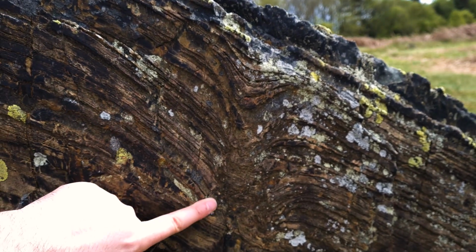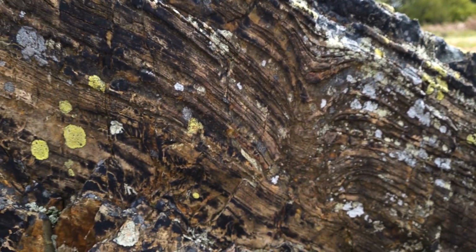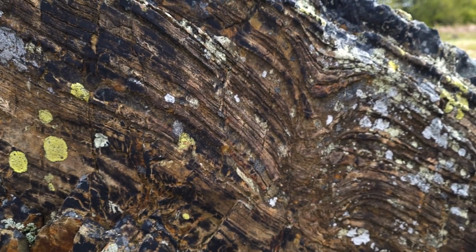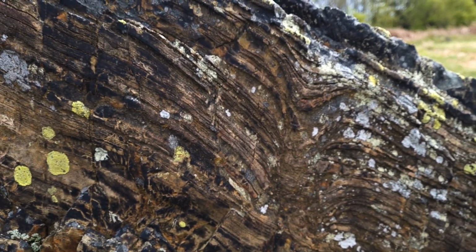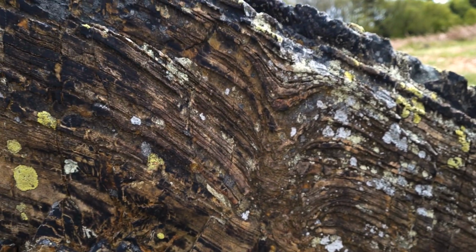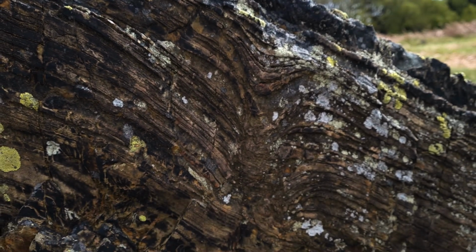We've also got this feature here where it looks like something's poked its way through the sediment layers, and this is something we call a way up structure because it literally tells us which way is up. If you look closely, you can see that the layers bend downwards as though they're filling in some kind of hole, so it's like something poked its way up towards the top of the screen and then all of the layers slumped downwards. And in this case that was probably water.